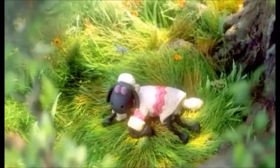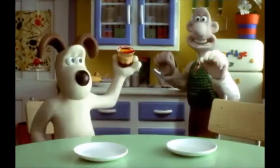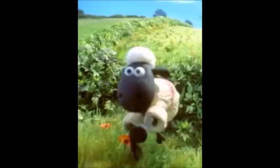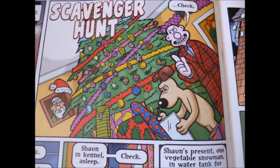Not only that, Shaun also appeared in some of the adverts with Wallace and Gromit. One of the adverts that he featured in was the Glico pudding adverts. The premise of each of the adverts was whenever Shaun heard Wallace and Gromit opening the pudding from a far distance, Shaun would quickly get to where Wallace and Gromit are and he would eat the pudding just in the nick of time. He has also appeared in 2 Wallace and Gromit comic strips.